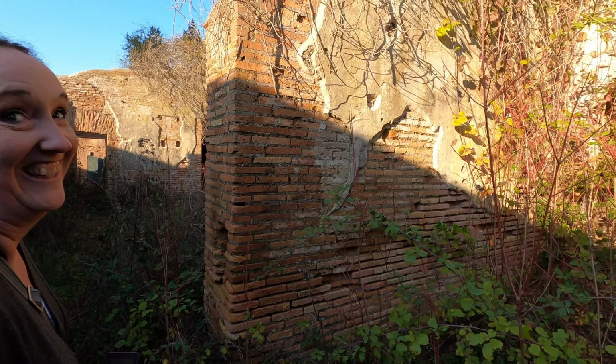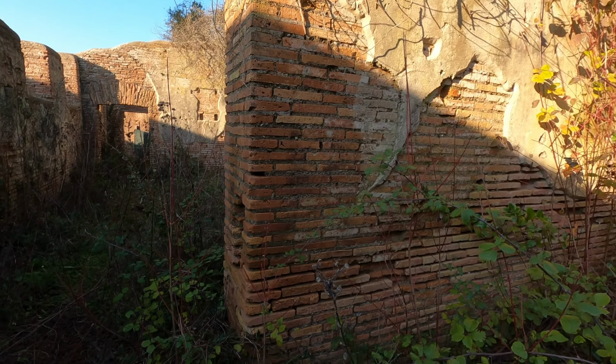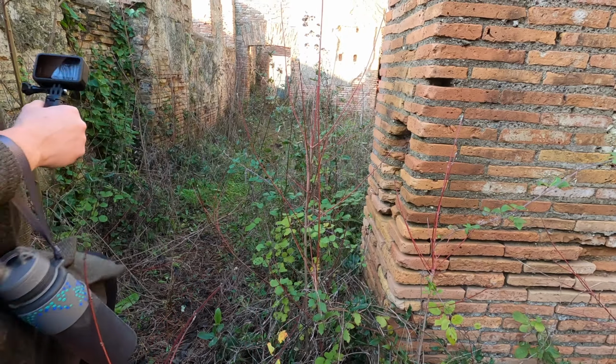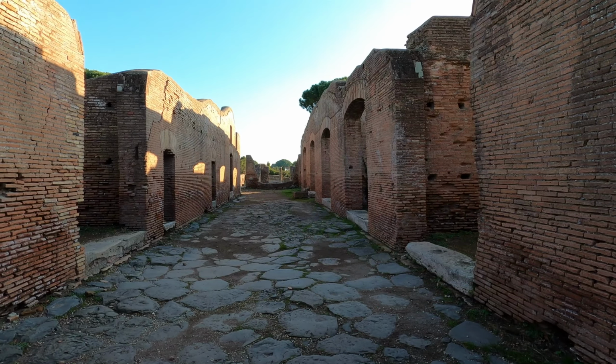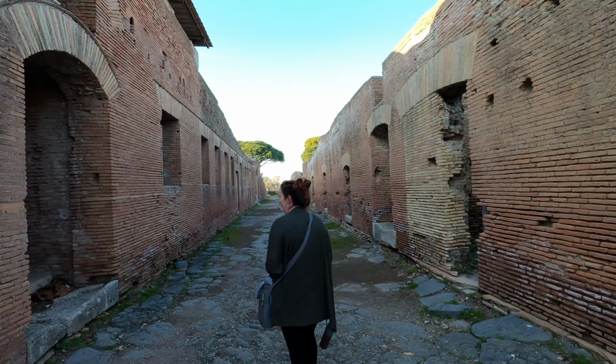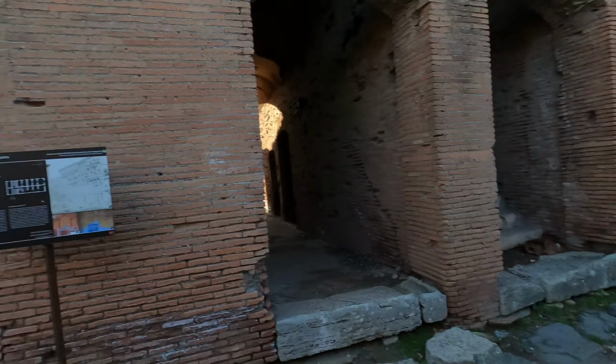I think it's supposed to be blocked off, but somebody else took down the barrier. And you can see we're not the first people who have walked through here, because there is a little path through here. So we're in an apartment section now. Yeah. And they said this was 3 or 4 stories tall. We've been here about 2 hours so far, and we haven't even made it to the front gate yet. We just keep exploring through. I have a feeling this is going to be a pretty long video.